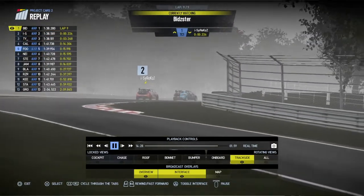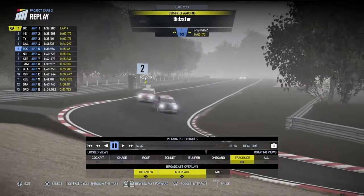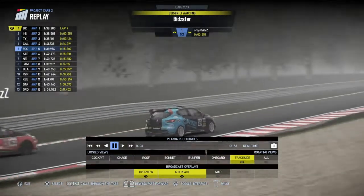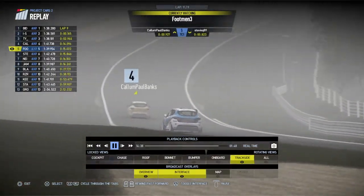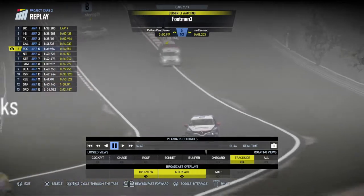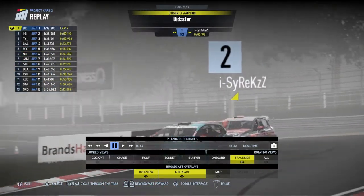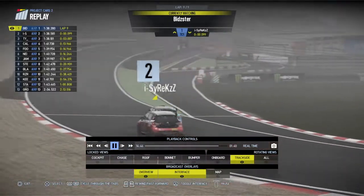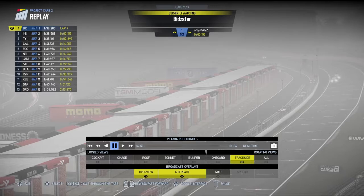Up over Sheen Curve. Oh, Bidzster as close as you like to wiping out there. But into the next corner, very nice through there. He's just about got enough room to bring it home. Meanwhile, Footman, Callum, they're all still close together. And Neil Farmack, Stevie's lost it in the background, but we'll get some replays on that after we've watched the leaders come over the line. Bidzster's going to get the win, I think. Cyrex right behind him.